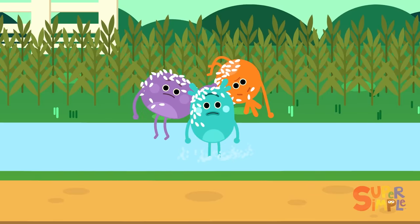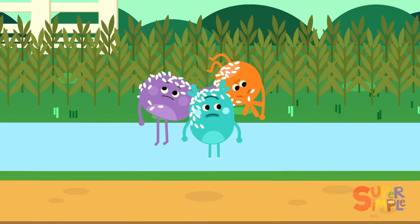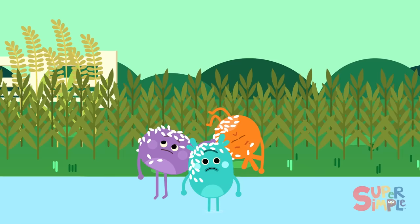I think this tricky, sticky rice might be too tricky. Run for it, Bumble Nums!